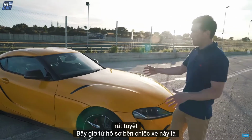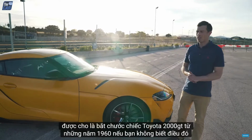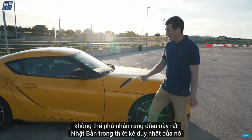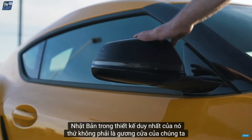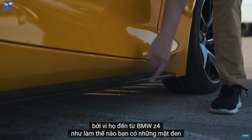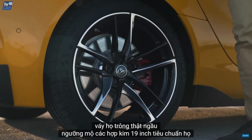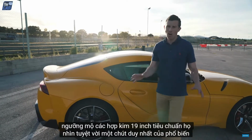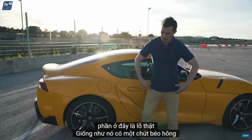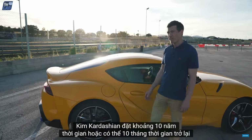Now from the side profile, this car is supposed to mimic the Toyota 2000 GT from the 1960s. If you don't know what that looks like, here's a pic of it now. Now there is no denying that this is very Japanese in its design. The only thing that isn't are the door mirrors, because they are from the BMW Z4. I do like how you have these black side skirts, they look cool, but I absolutely adore these standard 19-inch alloys. They look amazing. The only bit of the car I'm really not too sure about is this section here, the rear haunches. It's like it's got fat, flabby hips, a bit like Kim Kardashian, probably in about 10 years' time, or maybe 10 months' time.